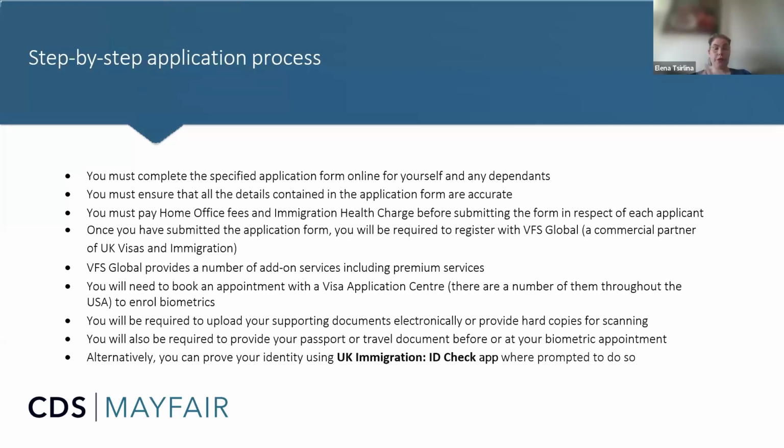And there is a dual purpose to this, because if you are not using an app, then you will need to physically enroll your biometrics and also send your passport to the New York hub using a UPS courier. They will send you a sticker. You will download the sticker, stick it onto your envelope, and send it to the New York hub. And if you want to keep your passport while the application is being processed, you will have to pay one of the add-on service fees.